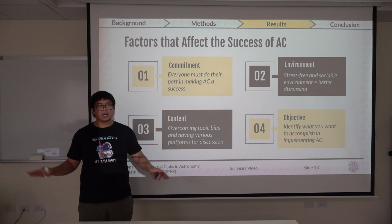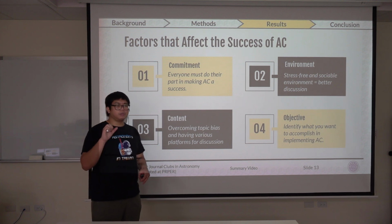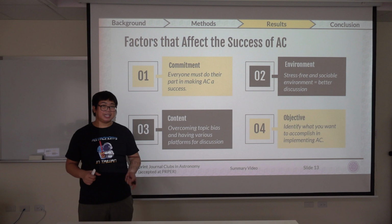And then there are many other goals that you can achieve, but you need to make sure that everyone in the session knows about these objectives.